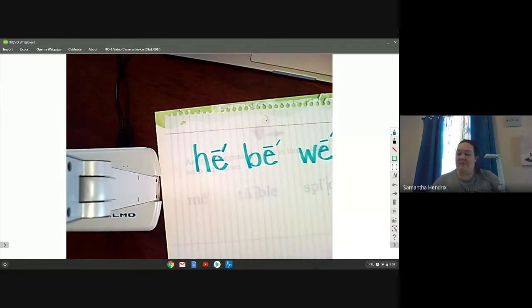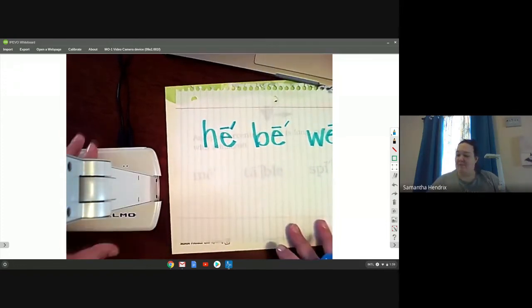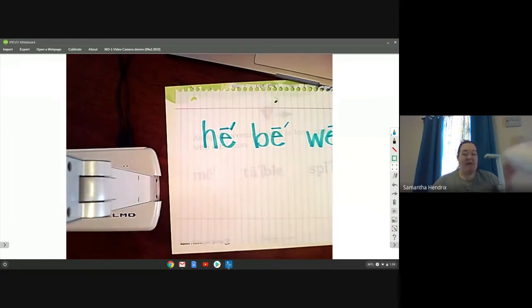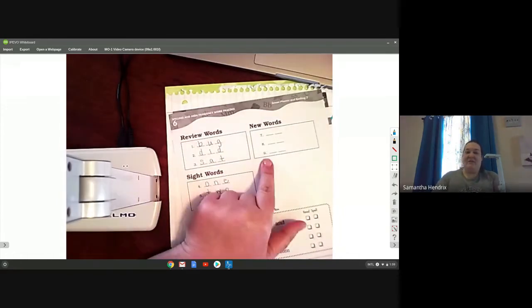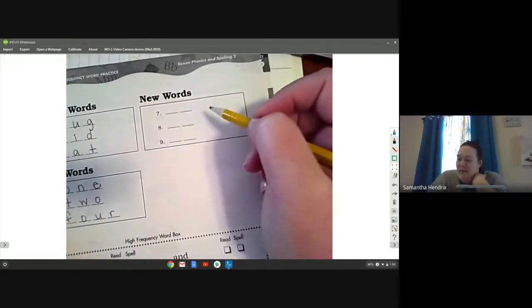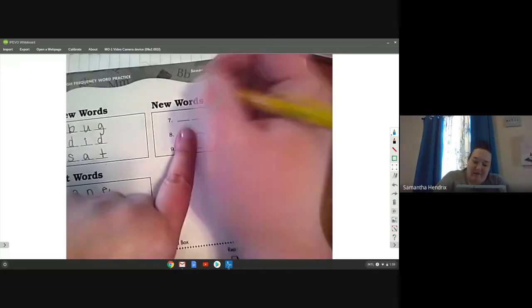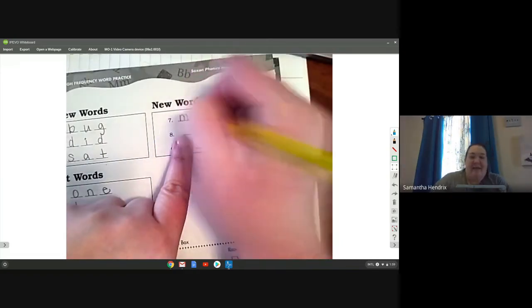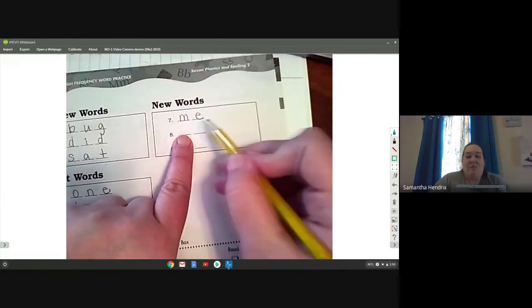So now we're going to spell some words that follow the rule. Okay. So get out your spelling high frequency word practice in this box that has new words. Okay. We are going to spell me. M-E. M-E. Okay? So this is the open vowel rule.